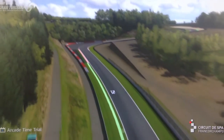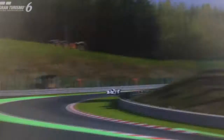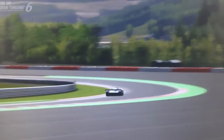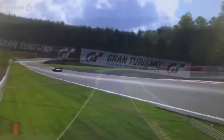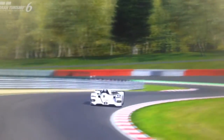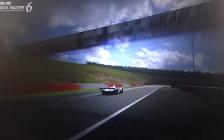However, its high-speed handling, in line with what I said about its mid-range and low-end, again, I'm going to give it a strong 5 out of 5 for top-end handling, because it is a brilliant handling car. If you haven't tried driving this car, I would strongly recommend that you do so. It is brilliant handling on any track, or any track that I've ever driven it on anyway.